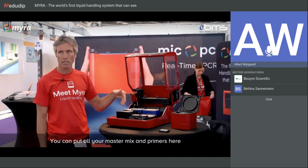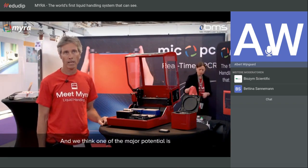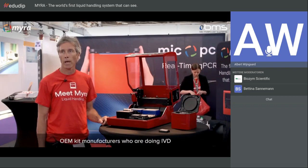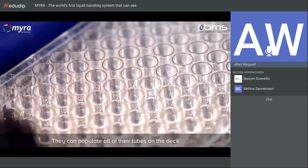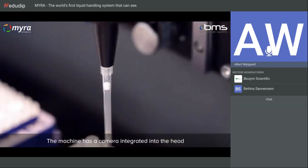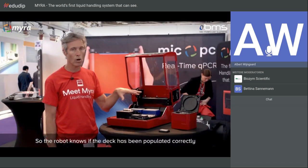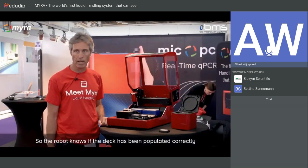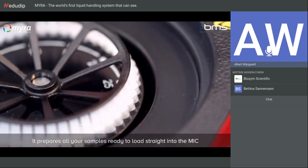You can put all your master mixes and primers here, and you can configure this deck. And we think one of the major potentials is OEM kit manufacturers who are doing IVD. They can populate all of their tubes on the deck. The machine has a camera integrated into the head, so the robot knows if the deck's been populated correctly. It prepares all of your samples ready to load straight into the MIC.